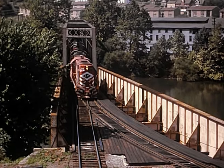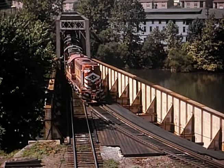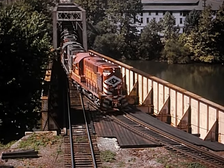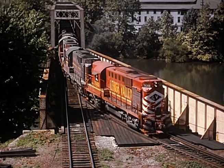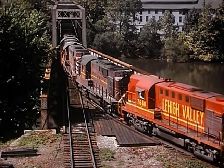Here comes four RS-11s on a short turnaround with ore for Florence. The ore was stored everywhere when it was running. So this ore came from Main 4 at Bethlehem on the old CNJ. It was stored there and it's going now down to Florence to be delivered to the steel.